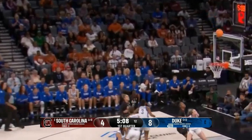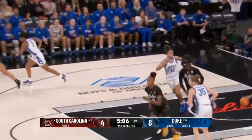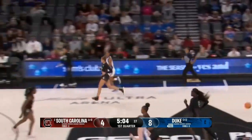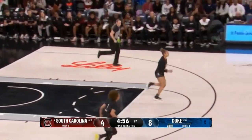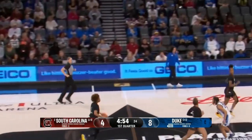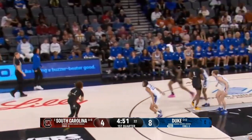Latson gets a look. That was right all the way. One and done for the Gamecocks. Nina Mayer's been all over that. Fourth, and tomorrow will be their 5th straight game away from home. And you know what travels? Layups. 8 paint points early for Duke.